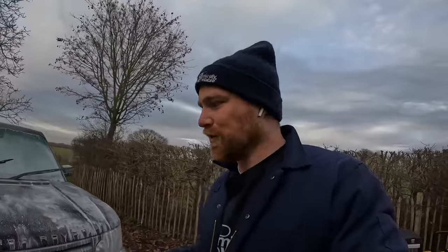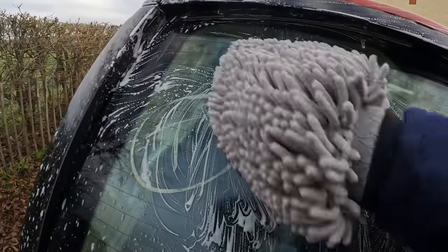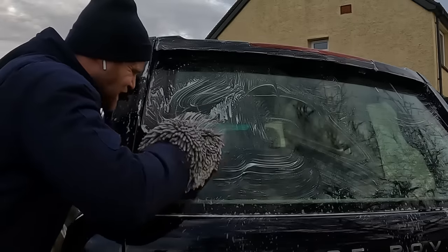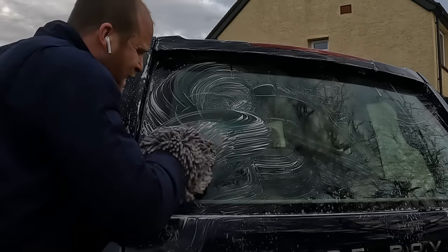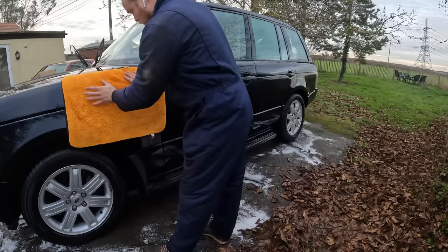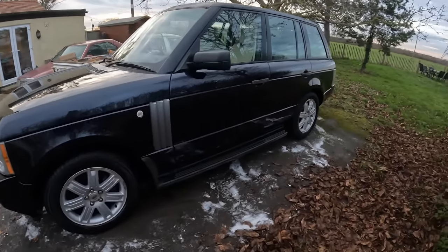Well, at least it's really warm out as well to boot. So I do this every time I wash a car. I go into it absolutely hating it, and then it's all lovely and clean, and then I really, really enjoy the result. It was only a very basic, quick clean.